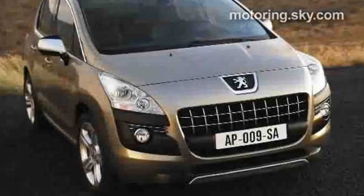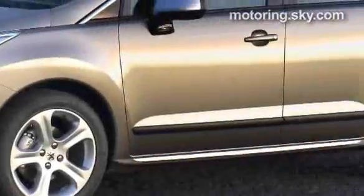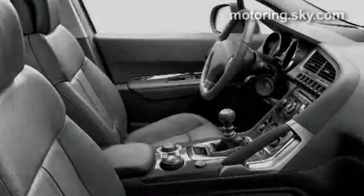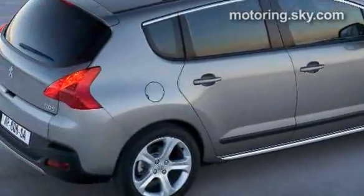Peugeot has given birth to another minger. The new 3008 crossover has been whacked with the same ugly stick that battered its sibling, the 308. This car is supposed to be a blend between a hatchback and an SUV, and will rival Nissan's Qashqai when it goes on sale at the end of the year.